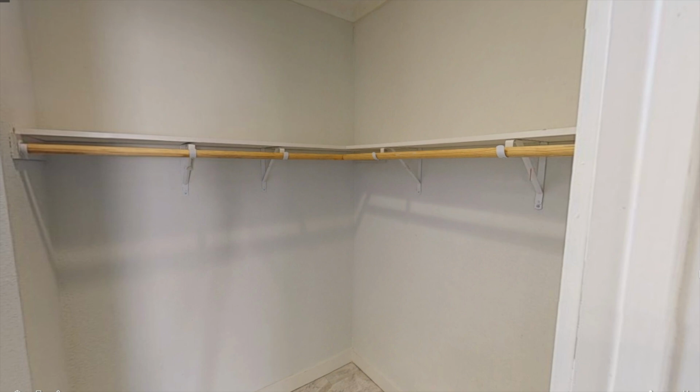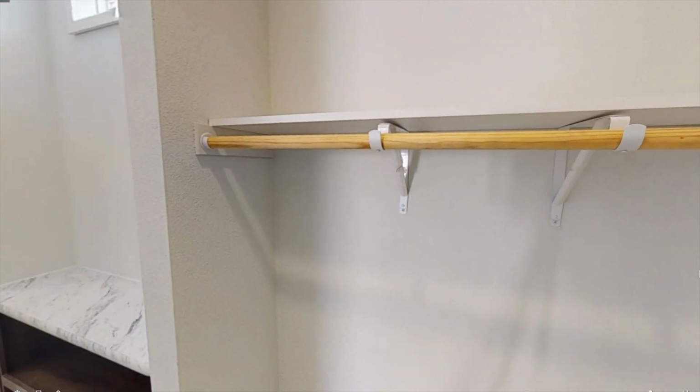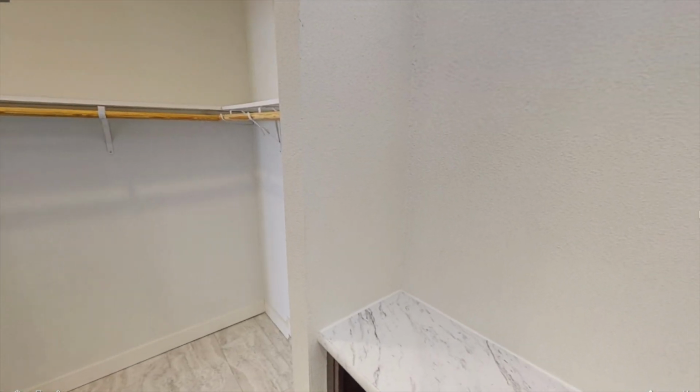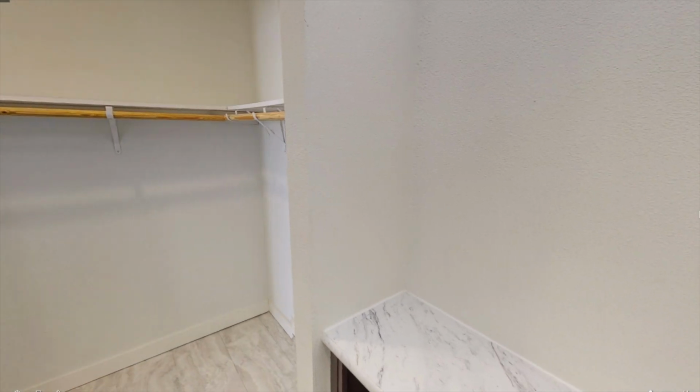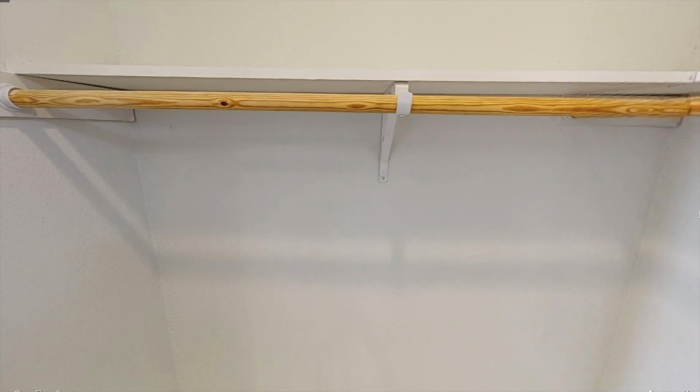What I really like about this bathroom is that there are two different entrances to the closet, so you get your separate closet there, and right in this center part that divides the two closets, you have a little counter space, so you could probably put shoes and other things there, so I think that's kind of cool.